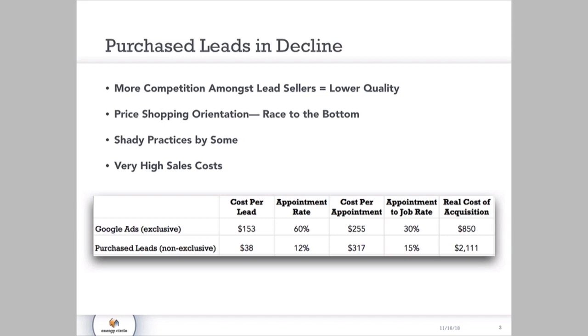purchased leads on a non-exclusive basis, sometimes in the $30, $38 range. But appointment rates are very low because of the quality issues. Cost per appointment thus is very high, and close rates tend to be on the low side, pushing your real cost of acquisition far too high.